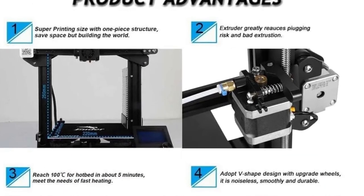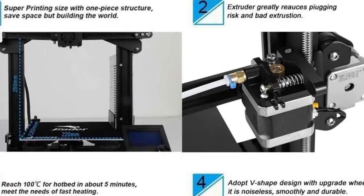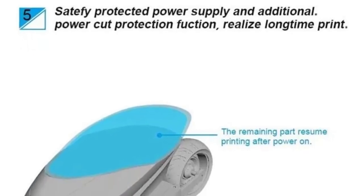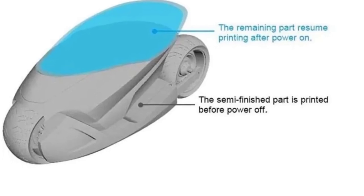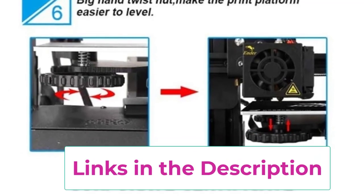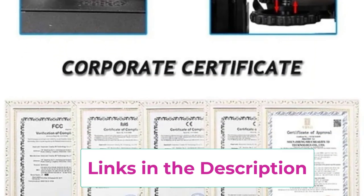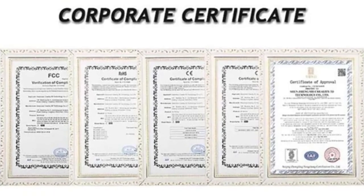valuable time. The printer boasts a generous build size of 8.66 by 8.66 by 9.84 inches, providing ample space for a wide range of projects, from intricate miniatures to larger prototypes. This size accommodates various printing needs, making it suitable for both hobbyists and more demanding applications. As a DIY kit, the printer requires assembly, making it an engaging project for users who enjoy hands-on tasks. The assembly process also provides insight into the machine's mechanics and electronics, enhancing the overall user experience.